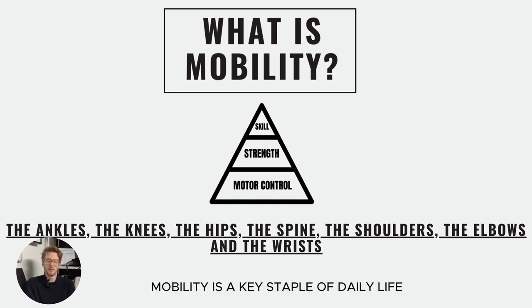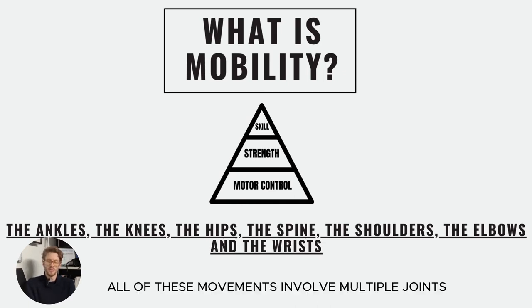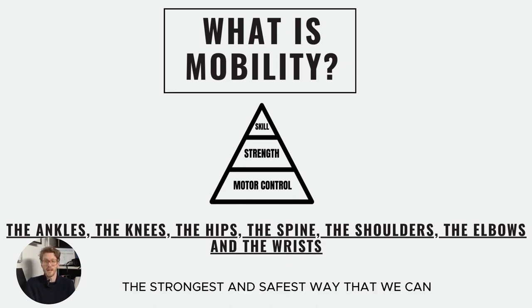Mobility is a key staple of daily life, not just in training and movement practice. Think about climbing stairs, sitting down and standing up, picking things up off the floor, reaching over, throwing, catching, balancing, and climbing as well, and a whole host of other activities and movements. All of these movements involve multiple joints and muscles in the body, and mobility is our ability to harness those in the strongest and safest way that we can.